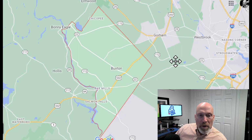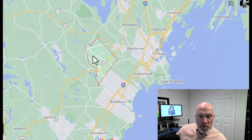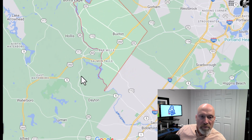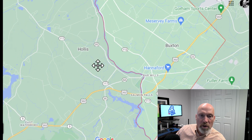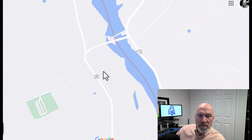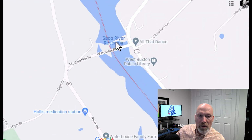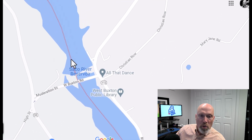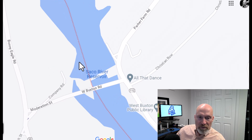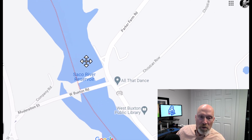All right, guys, so here we are in Buxton, and just zoom out to remind you where we are, and I'm going to show you how far we are to some things in just a second, but I want to show you where I came across that bridge, just in case you're trying to recreate some of this stuff. Right over here, the Saco Reservoir, and there is a portage area to unload canoes and kayaks, and then come down here and re-put in the river because, you know, people like to canoe and kayak this river, and tube actually as well. So a lot of fun.